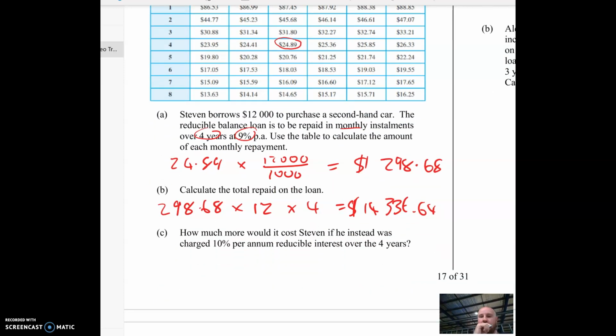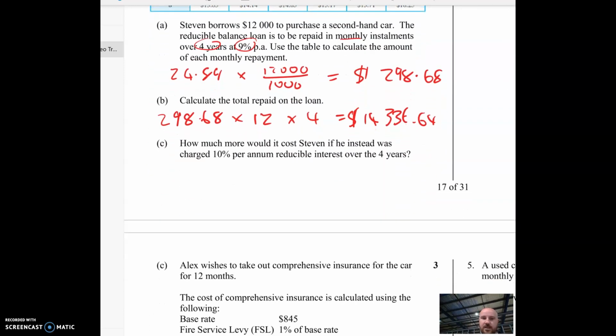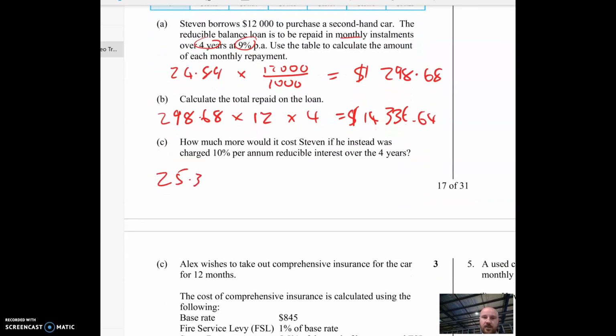Right, now we're going to include that all in one step. So this, I believe, is going to be the future of the standard course, where they're going to expect you to do all that work just within one question. Well, let's look at it. You're now doing 10% over 4 years. So 10%, 4 years, that takes you to 2536. So 2536 is going to be every month for 4 years.